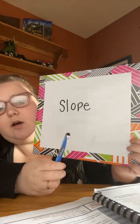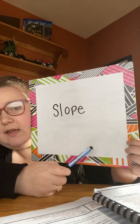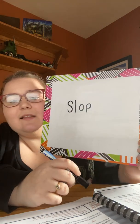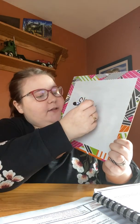So on your sheet, you should have slope. Don't forget the E, because if I didn't have this E, this word would be slop. Slop. But I want slope. So I need to make sure I have that E. Slope.